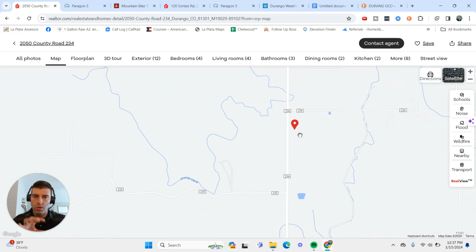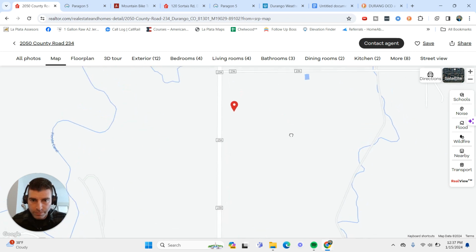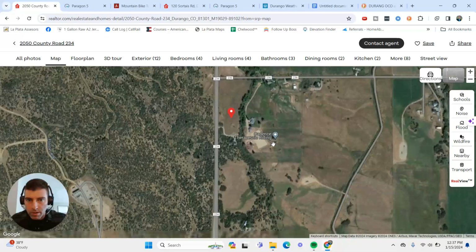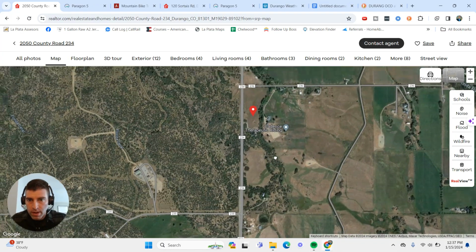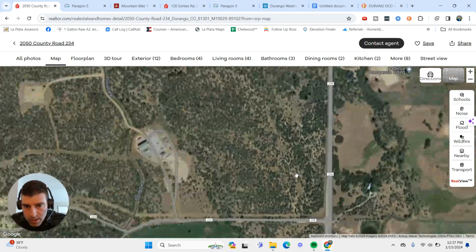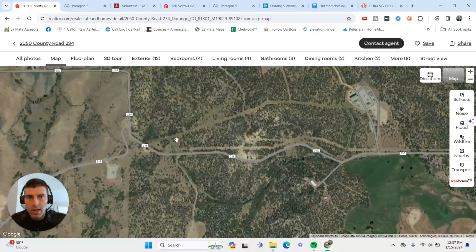And I'm going to start with location. So let's zoom in a little bit, show you the property line, satellite view. Here we go. So you can see the property line comes all the way down here. And what's incredible about it is you drive down here or bike, follow this road right here, and you're connected to a ton of awesome biking.